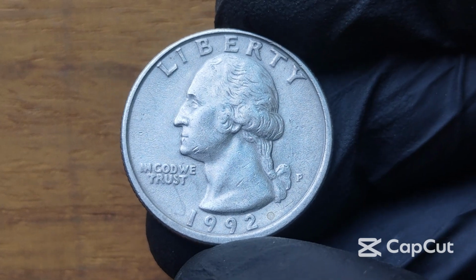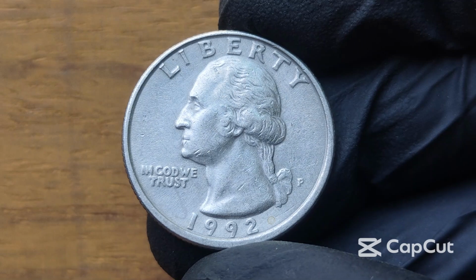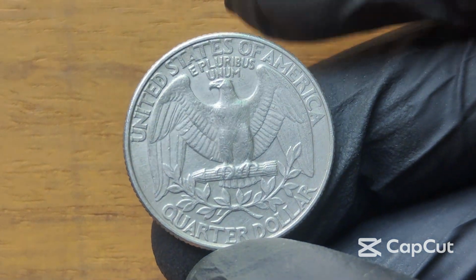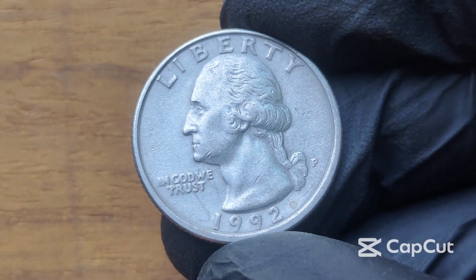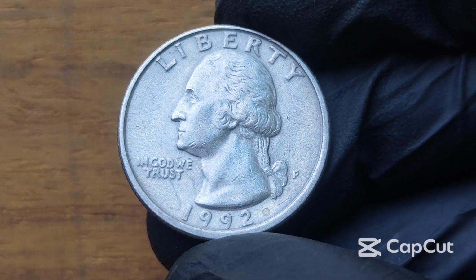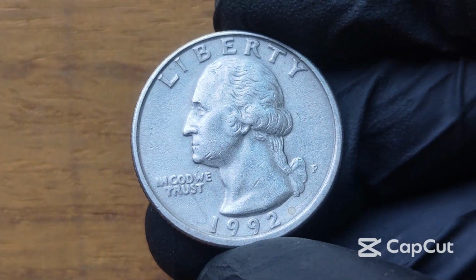Now, here's the scoop. Some 1992 P quarters are extremely rare because of a special variety known as the double die obverse error or the mint mark die clash. These are mistakes that happened during the minting process. Coins with these errors have doubled or distorted features, like the date or the P mint mark, making them highly sought after by collectors. When these errors are in mint condition, that means no scratches, no wear, and perfect luster, they can skyrocket in value. Some rare specimens have even been sold at auctions for prices reaching $1.5 million.